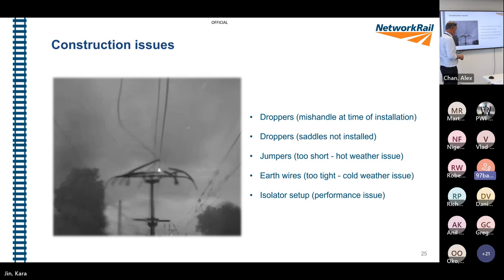That's a bit of an issue. Jumpers too tight. Lots of jumpers too tight, which gives us a bit of a problem in hot weather. Earth wires too cold. Also over-tightened earth wires. Sometimes they need to be tight to give us clearance, but in most cases where the earth wires were tight, they didn't need to be tight. They should have a nice sort of drape in them.